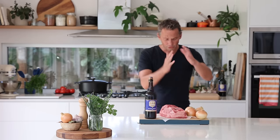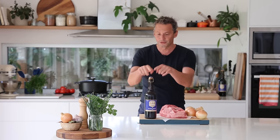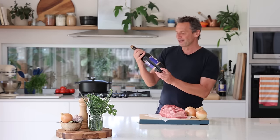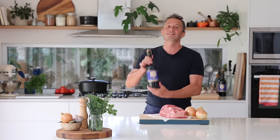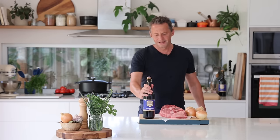Beef, slow cooked with plenty of onions, some herbs, and instead of the wine, we have to use this. I've got my hands on one of those, the Chimay Grande Reserve, which is a Belgian dark ale. And that changes everything. We are so doing this. Let's go.